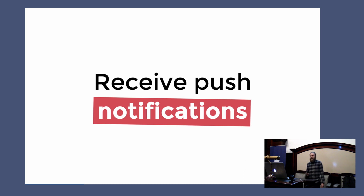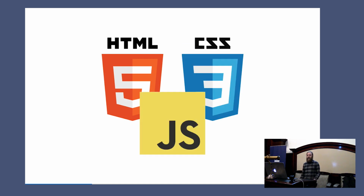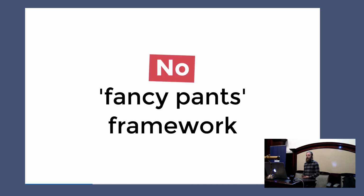I'm not going to go over how to do this because I don't know how to do it. But you can do this, and there's some other things as well that really make your web app feel like a native app. But my favourite thing about it is that it is built in HTML, CSS, and a really, really tiny bit of JavaScript. So it's just a website. There's no fancy pants frameworks. You don't need React Native. You don't need React, Angular, anything. You can use React or Angular if you want to, because it's just a website. So anything you can use on a website, you can use on this.